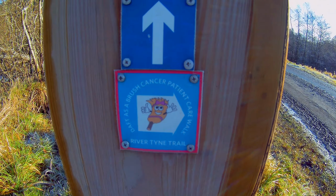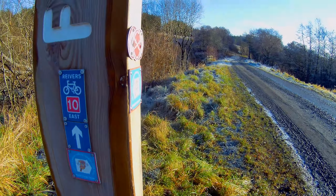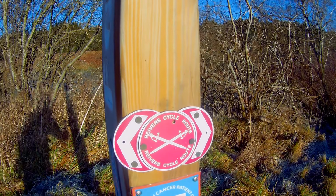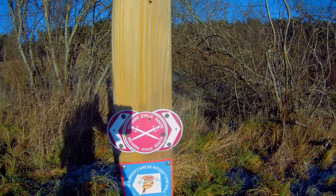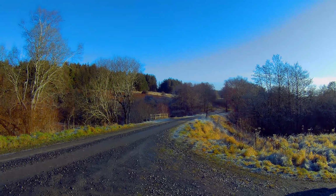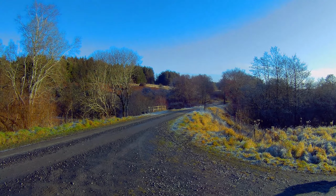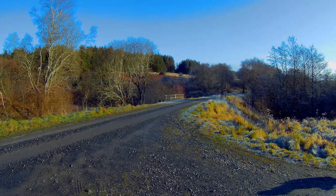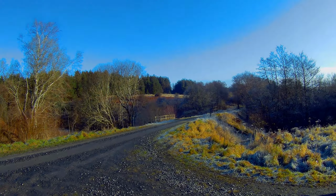So once again we're following the River Tyne trail. It's also the Reiver cycle route. We're heading in this direction. On section 17 we came along here. So we're backtracking a little bit on section 17, but we'll be leaving the trails and going our own way.